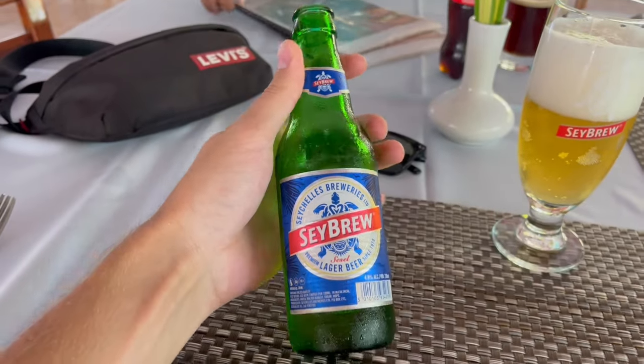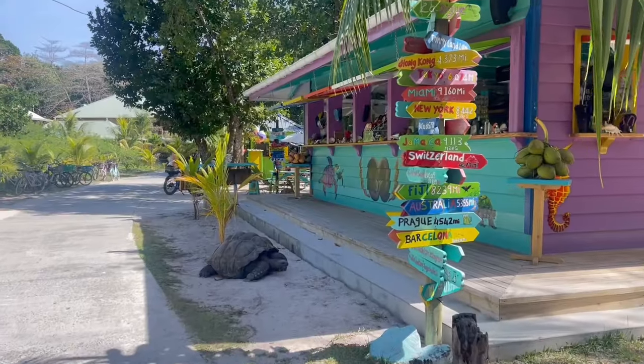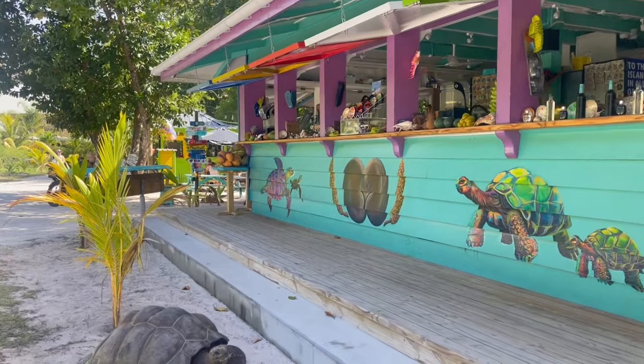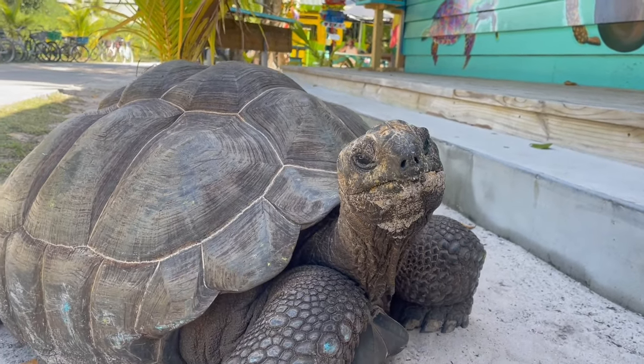This is their local beer. The beer was nice and the food even better. I really recommend this place. Anyways, after lunch, we hopped on our bikes again and continued cycling. And now we stumbled across another huge turtle. Look at this, how cute.